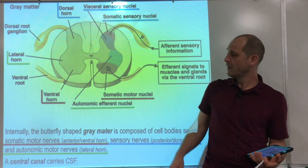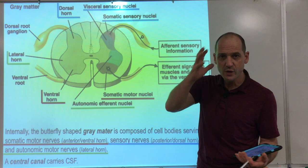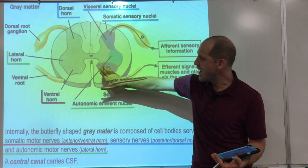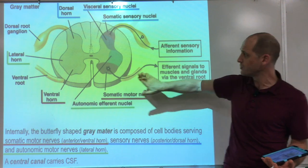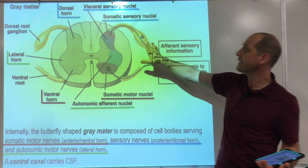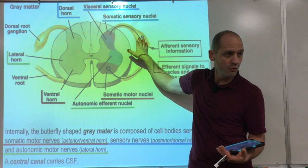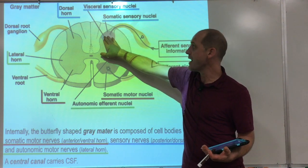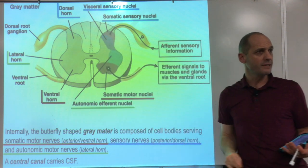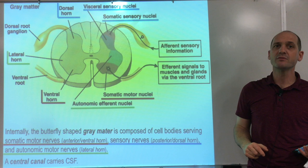Okay? Well, what I want to make sure you get is that the front is the motor nuclei, and then the motor root before we get to the spinal nerve, where we exit the cord. And the back is the sensory roots coming in, and then we have the sensory nuclei right there as well that integrate the information from the sensory perspective.